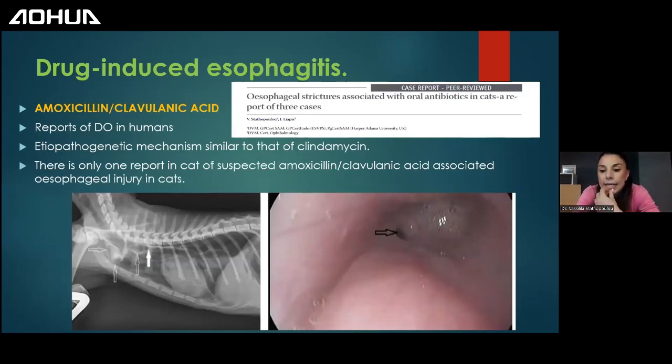And this is the article that we have published, a peer-reviewed article. We had 3 cases, we presented 3 cases, one with clindamycin, one with doxycycline, and one with amoxicillin and clavulanic acid. In humans, it is one of the implicated drugs as well. And the mechanism is similar to that of clindamycin, as we said, because they cause a mechanical problem due to the transit times. And this was our cat.